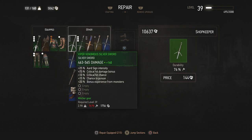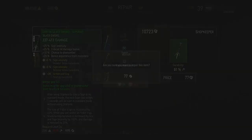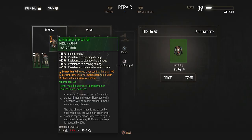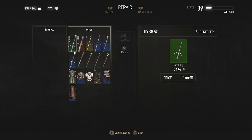So let's go ahead and get our stuff repaired. Yeah. How are we doing on money, by the way? Oh yeah, we have 5k, we're fine. Not much to worry about there. Also, that item was not equipped, so that was a mistake. But it's a Griffin item, so it's fine. Is there... Oh, repair equipped. There we go. Got it.